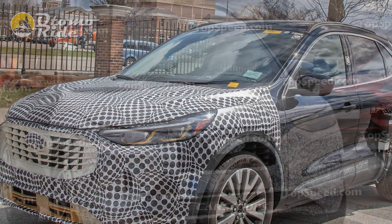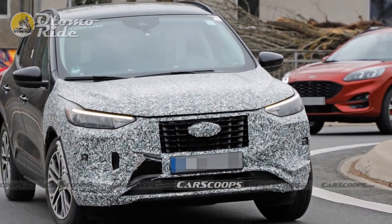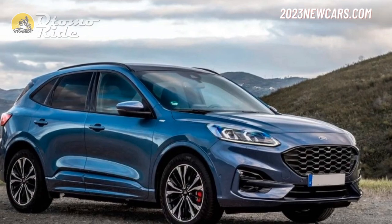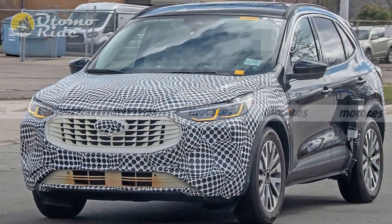While these spy shots show a completely uncovered car, we're yet to see the facelift Kuga testing in Europe, and we don't expect it to be fully revealed until later this year. Pricing for the new Kuga should start slightly higher than the current car's £28,755 starting price tag.